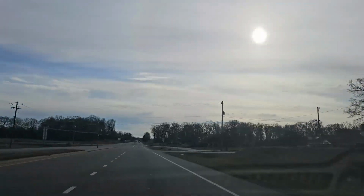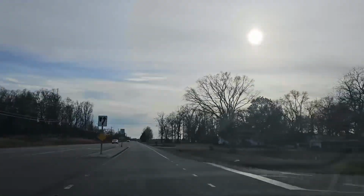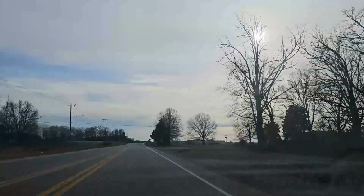Actually, I usually come at it from another direction, because I usually try to avoid that toll road back there. But yeah, it says mile and a half, turn left.